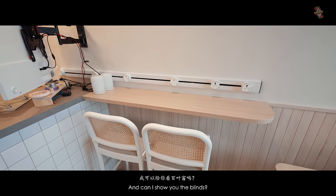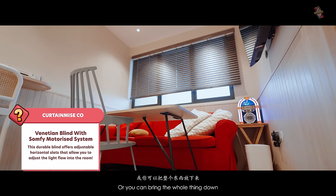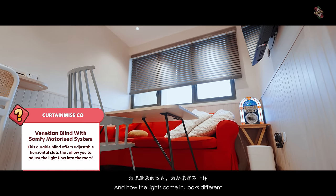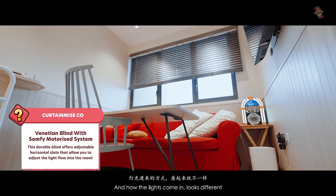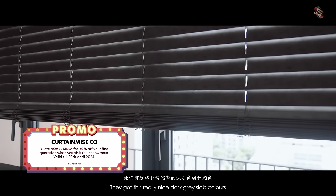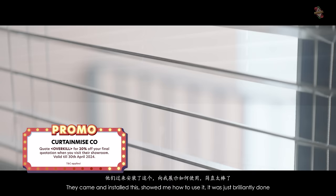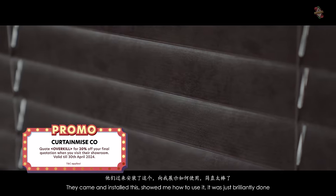And can I show you the blinds? This is from Curtain Mice again. Really beautiful. Remote control. So at any time you can make it brighter or you can bring the whole thing down. And how the light comes in looks different. It hits the floor, hits the ceiling. So it depends on time of day, your mood and all that. Curtain Mice did a fantastic job. They got this really nice dark gray slat colors, they installed this, they showed me how to use this. It was just brilliantly done.